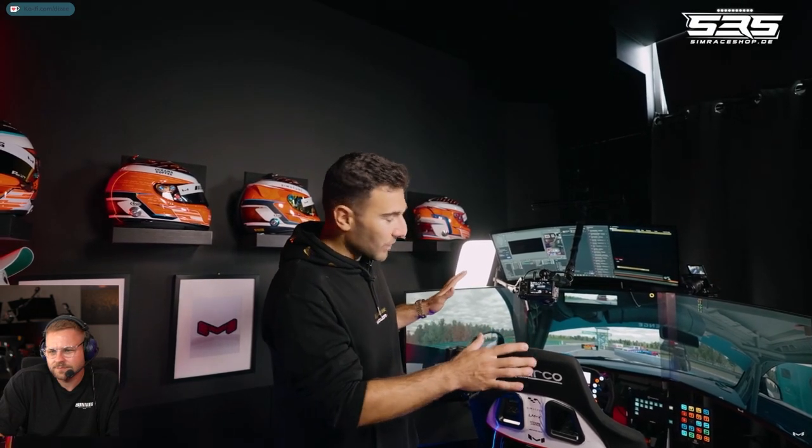Now that we've made it to the end of the tour, I have a little contest for you guys. For those who have made it to this point, I want you to guess. If you were to look at this rig and just guess how much everything costs, including the cameras, the lights, the audio, the rig itself, everything included.